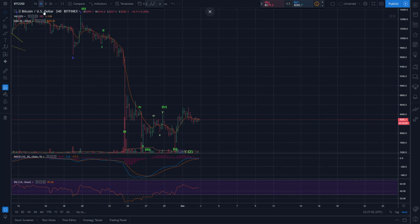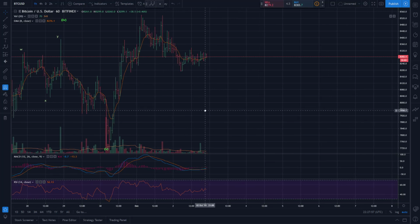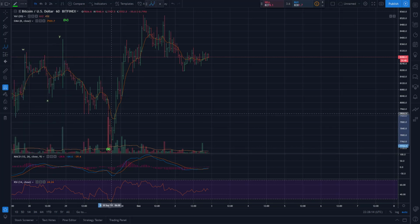But just to go in closer there, once again, for the hourly, sometimes it's best just not to second guess yourself. So we have what can be counted reasonably as a completed move to the downside, lined up with some nice technical confluence areas on that longer term time frame. We definitely got a clear 5 waves up on this hourly chart.